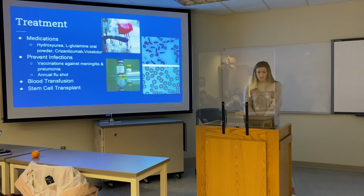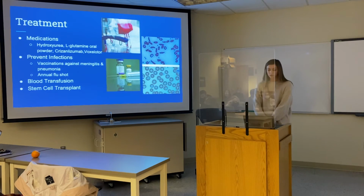Another treatment option could be a blood transfusion. In a red blood cell transfusion, red blood cells would be removed from a supply of donated blood and in return given to you through a vein. This will increase the number of normal red blood cells, which will help reduce your symptoms and pain.